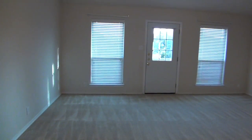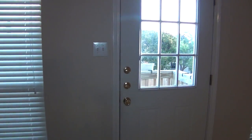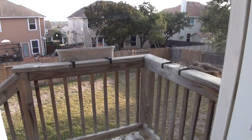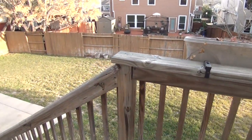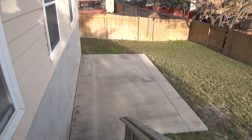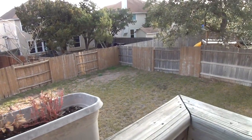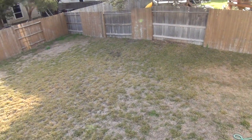Let's head off of the kitchen to the backyard. The backyard itself is 0.2 acres, so actually it's 1/5 of an acre, so very large lot. So you can see you have a good sized yard, large patio for barbecues. It kind of doesn't do justice when I'm standing up here, but it is a huge yard.